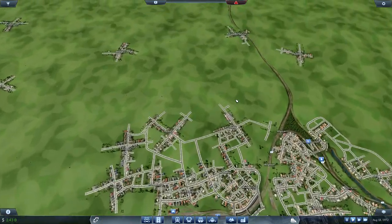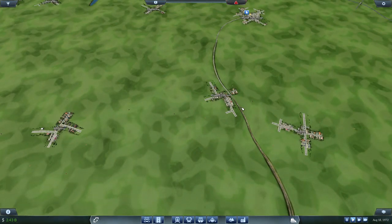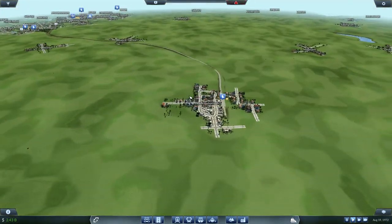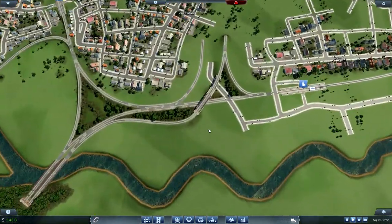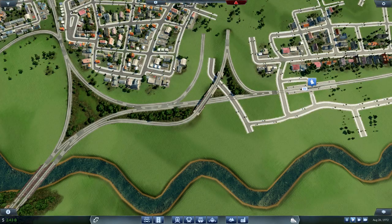Continuing all the way down here. The Market Harborough. Goodness, that's a journey. Do we like this then? Do we like our initial junction? I'm going to say it's a winner.